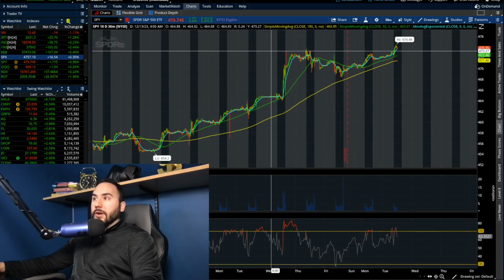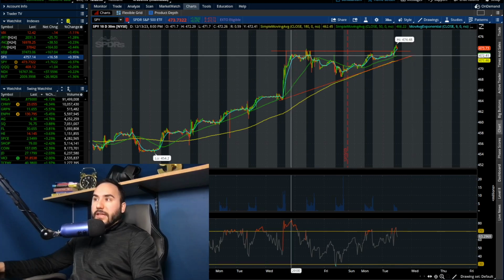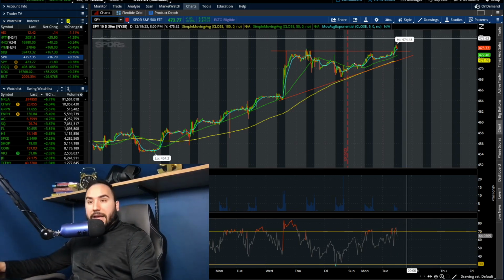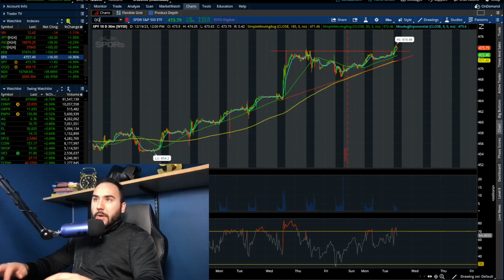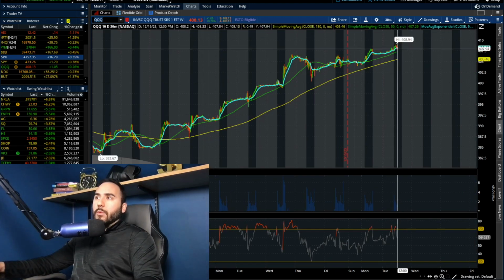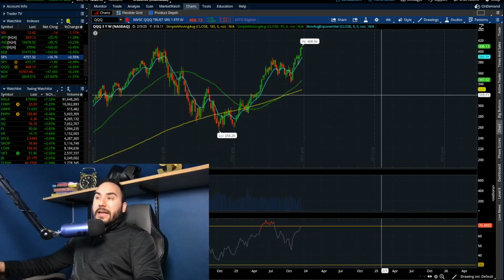Let me redraw it and show you guys. Boom, that ascending triangle is playing out. We're taking out the highs. We're at a fresh multi-month high now, 475-ish, 474. And Triple Q's doing pretty much the same thing, right? We hit 408.94 today, which, wait a second, is that the all-time high? Wait a second, guys. It sure is.